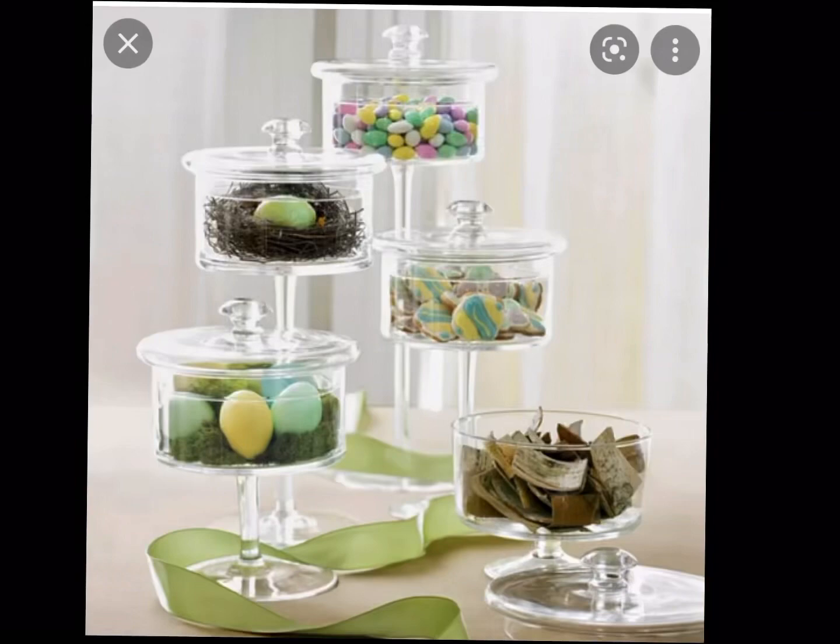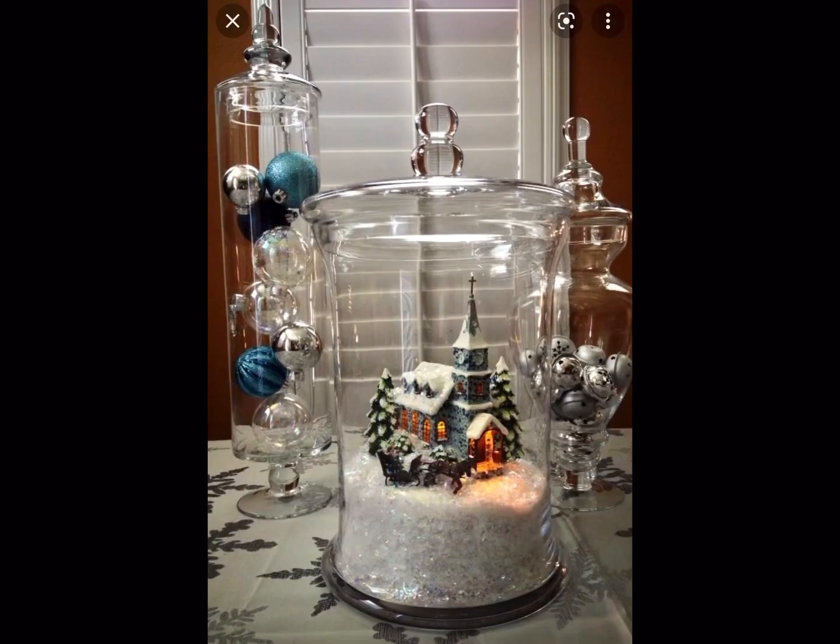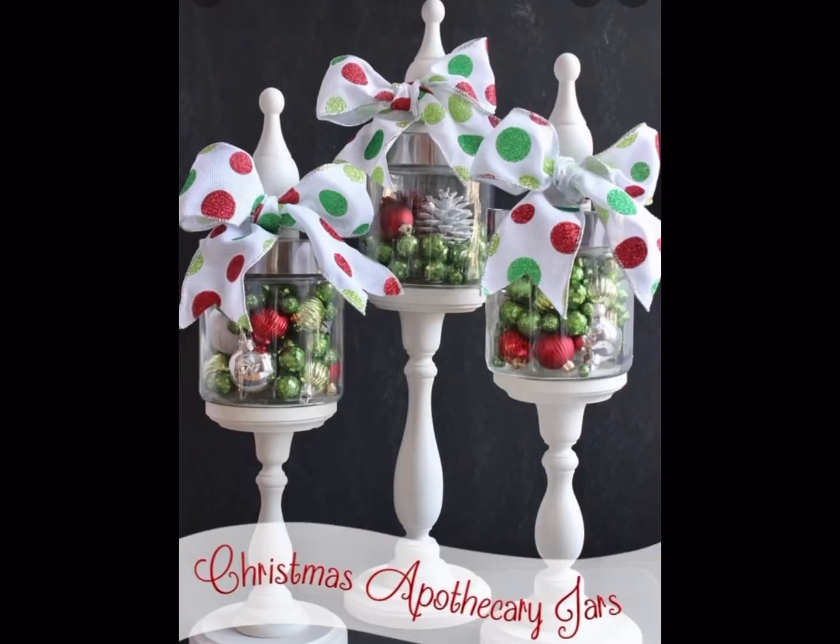And the other amazing thing about apothecary jars is they can go with you from season to season. Great investment.